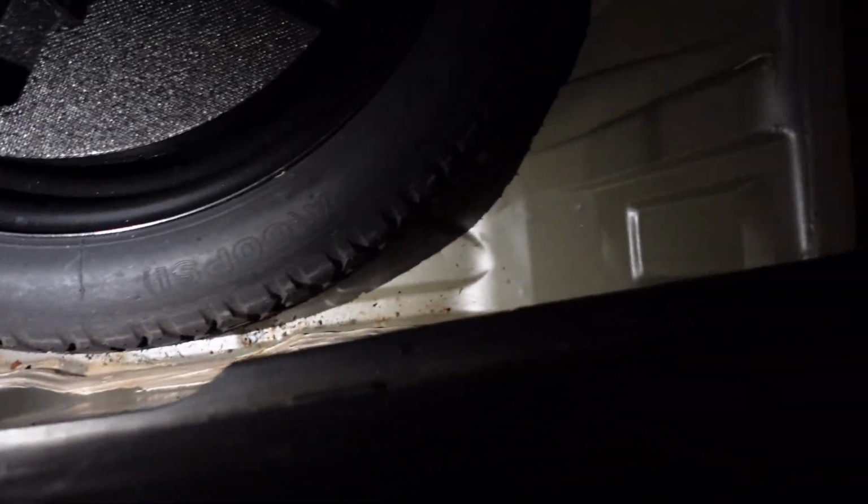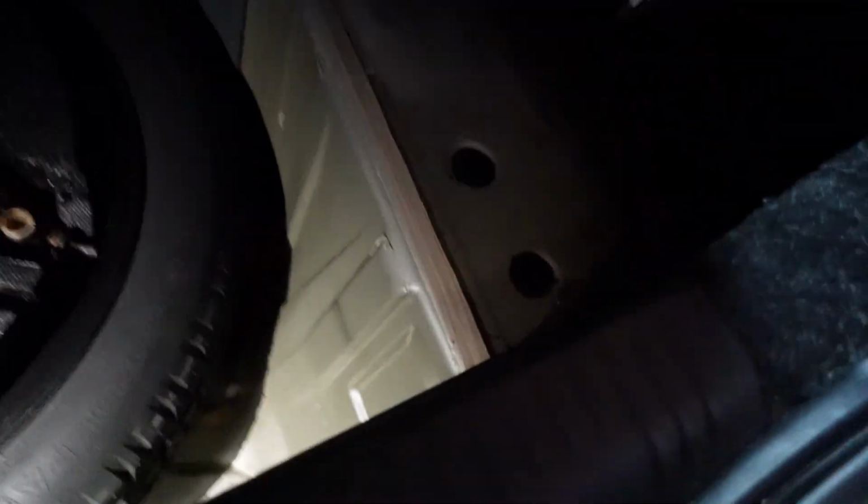So like I was saying, another reason why I want to rebuild mine, just excuse the mess, is if I pull back where the spare tire is, not only is it all factory, it is clean. There is not a speck of rust. So I don't see the point in letting this car go.